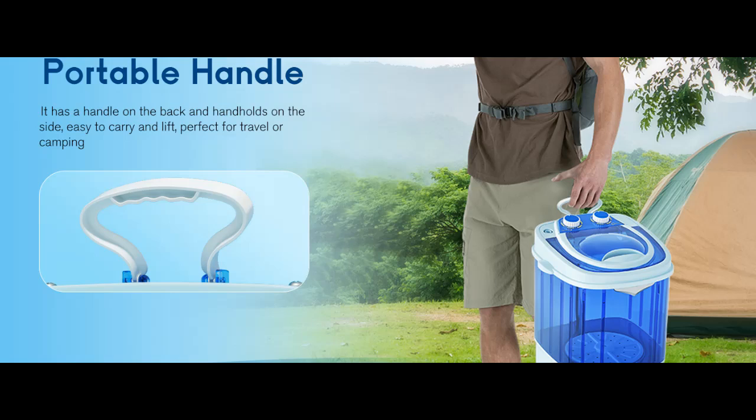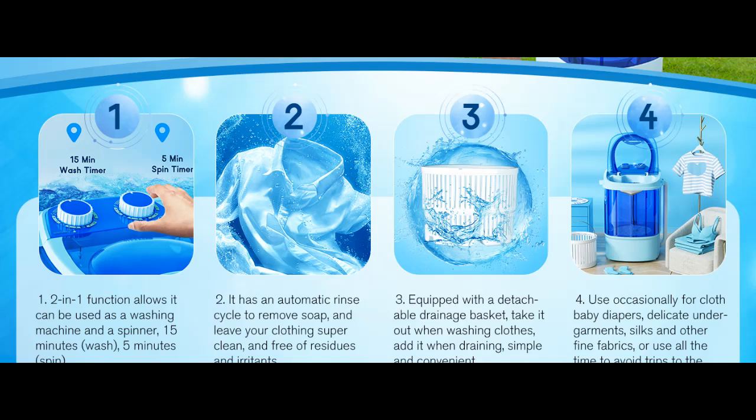Find or read reviews that people are talking about. SPERTIKC Portable Washing Machine, 11 pounds Mini Small Washer Machine. Why you should choose. Next, we will introduce some reasons why you should choose it.